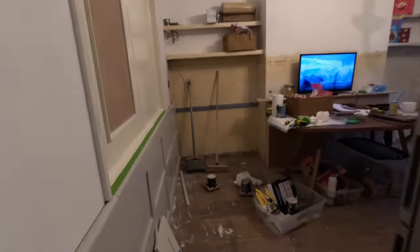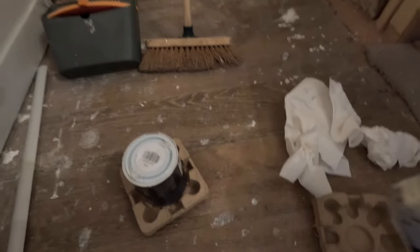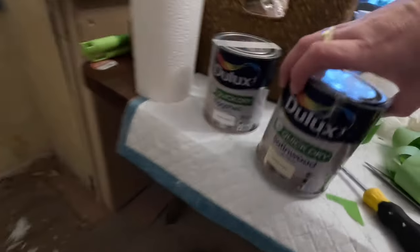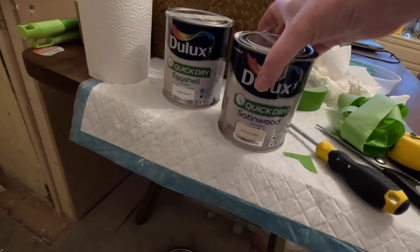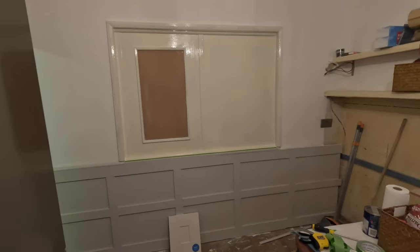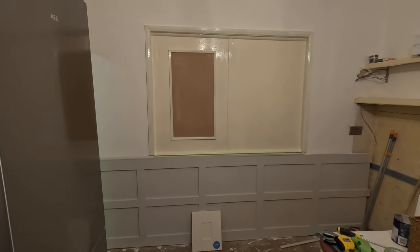So I wasn't happy with the clotted cream, and then we found something from the flat which was called, where is it? There it is. Natural Calico. We had this at the apartment in Scarborough. Just washed my hands. It was a much greyer cream. It's still wet, but when it dries, I'll be able to see it a bit better. So I'm feeling a lot happier not having the grey frame. I didn't like it at all.